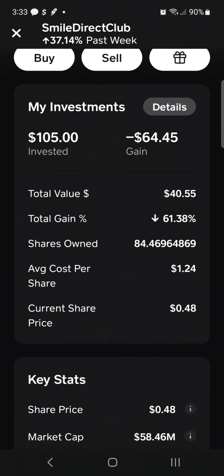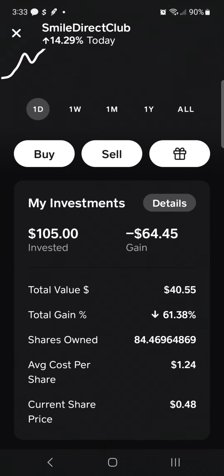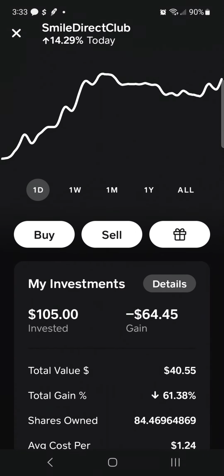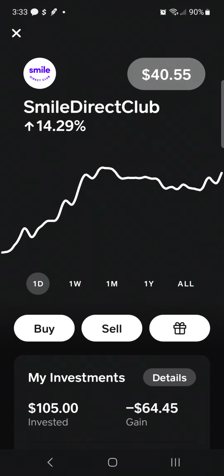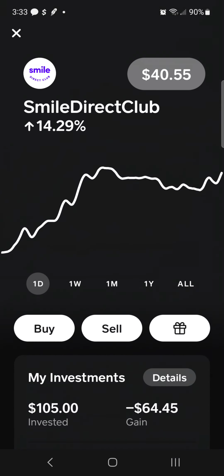I'm down. So what I'll do, now that it's starting to show signs of moving like this, I'm going to drop a couple hundred because Smile Direct will definitely rise back up because it always does when it dips like this. I mean, it hasn't dipped like this because we're in a bear market, but I'm not concerned about this stock. This will eventually make me money. I am very confident in this company right here, and it's local to my area.